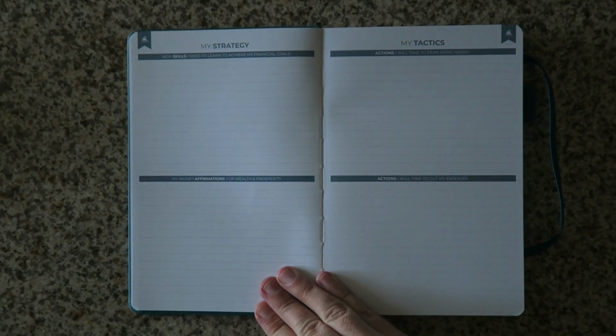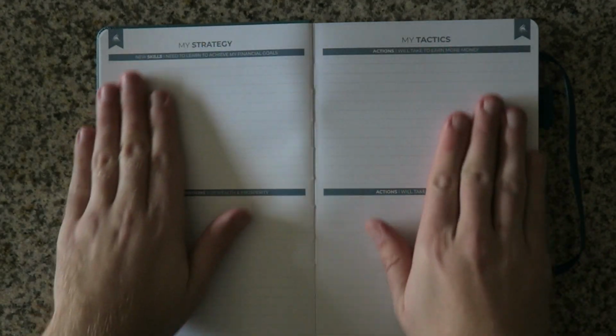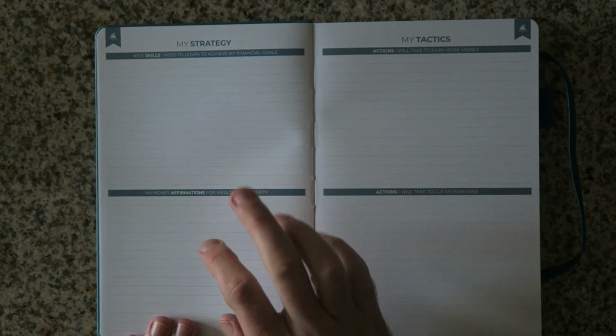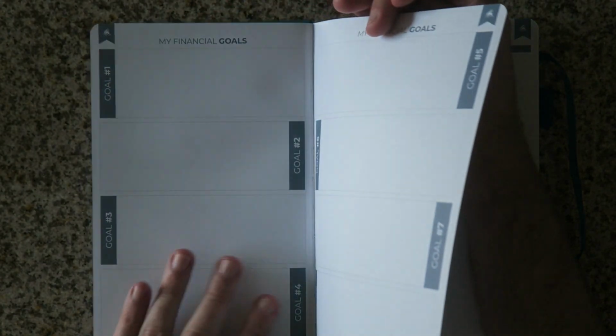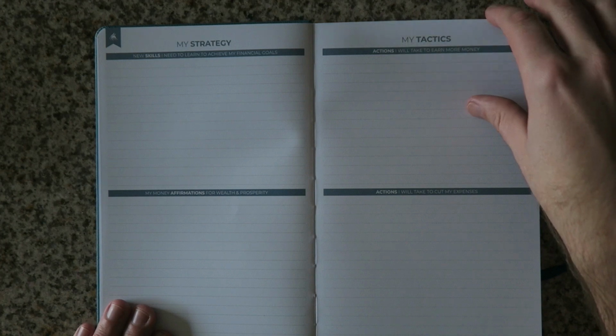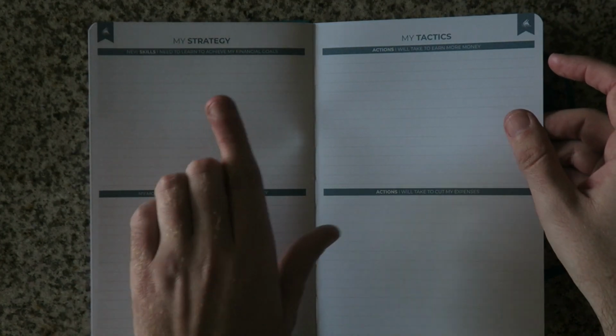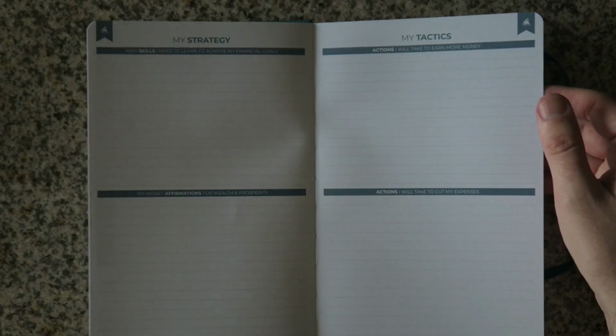Let me zoom in a little, why not? You could do some vision boarding, you could do some quotes. I think you could find a ton of really great affirmations around wealth and prosperity. So this is kind of neat. You're setting up your goals and then getting your why and your mental frame right. I always love when they tie strategy to everyday budgeting. It's like making the unsexy budget kind of fun and hip.